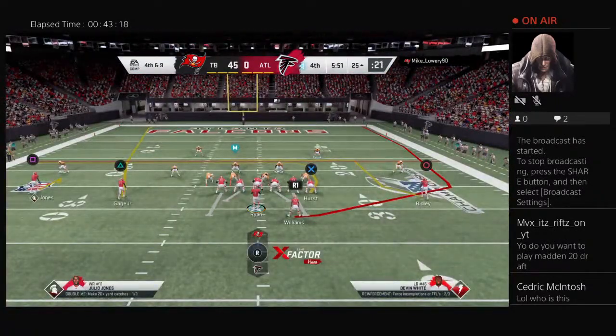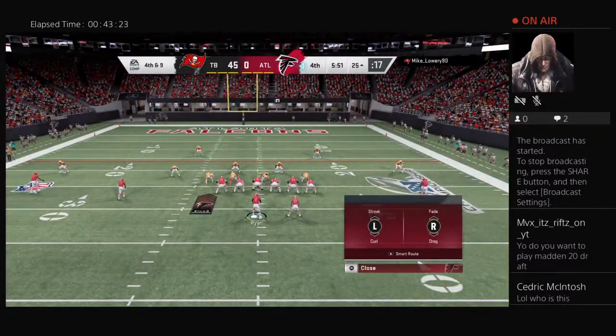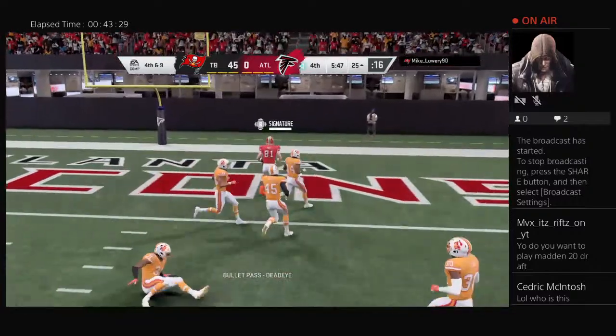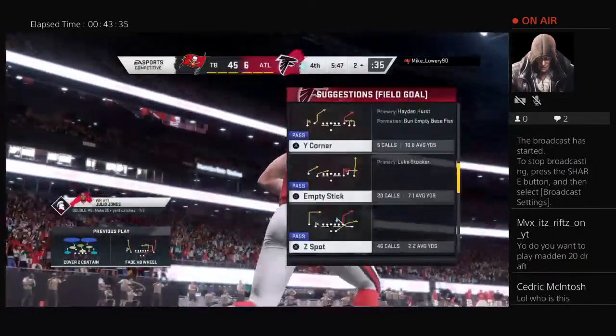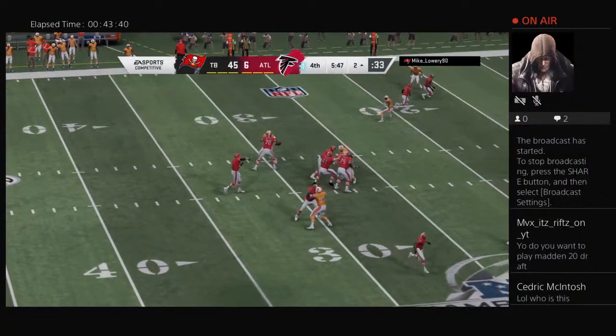A critical one here if they're going to have any shot at this thing. So they'll go for it on 4th down. It's Ryan. And he'll take it into the end zone. Touchdown, Atlanta. 25 yards for the touchdown. And the Falcons are able to make things a bit more respectable.